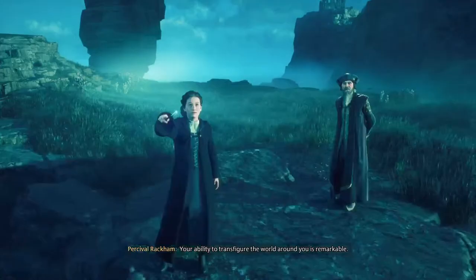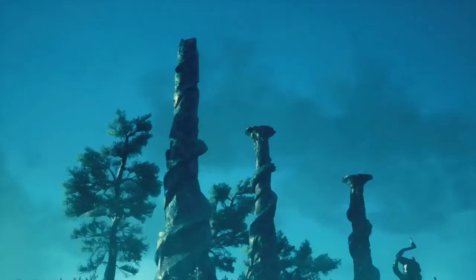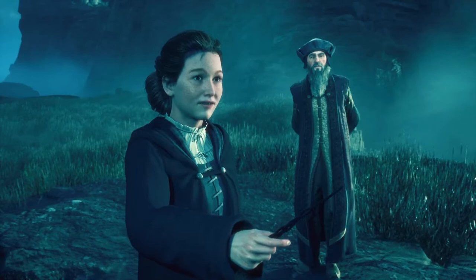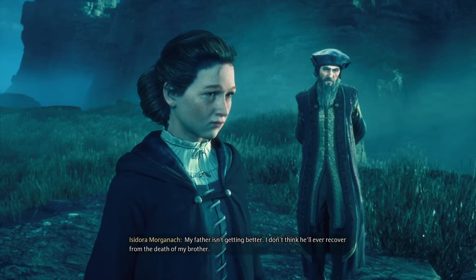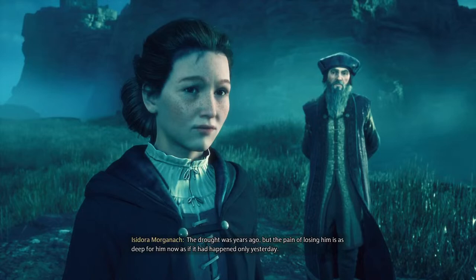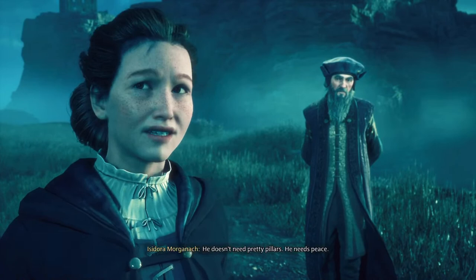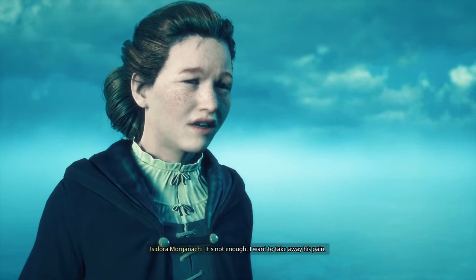Your ability to transfigure the world around you is remarkable. What is it? My father isn't getting better. I don't think he'll ever recover from the death of my brother. It is agonizing to see those we love suffer. The loss was years ago. But the pain of losing him is as deep for him now as if it had happened only yesterday. He doesn't need pretty pillars, he needs peace. What if I could help him, Professor? You do so much for your father already. It's not enough. I want to take away his pain.